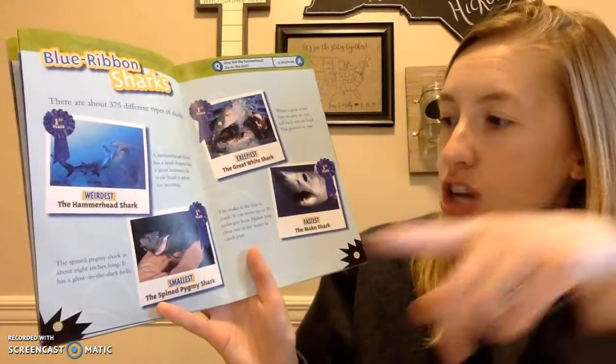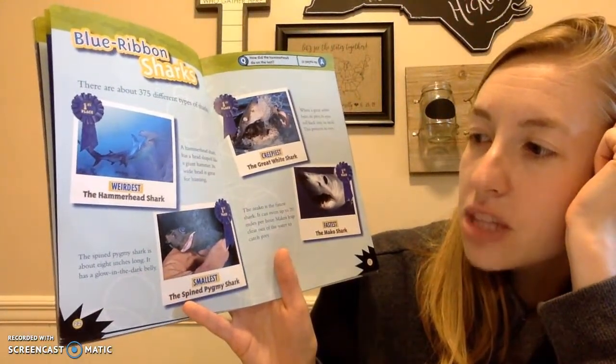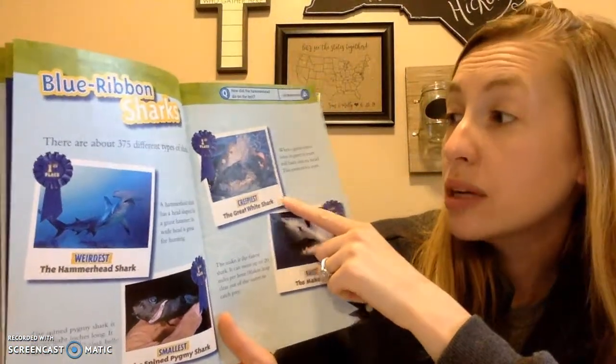It says the smallest shark is the spined pygmy shark. You see it's in this man's hand. The spined pygmy shark is about 8 inches long. It has a glow-in-the-dark belly. Ooh, it's the smallest. This is the creepiest.